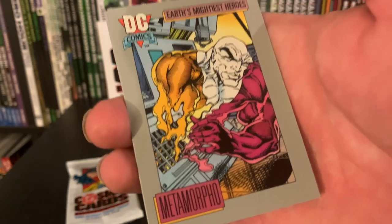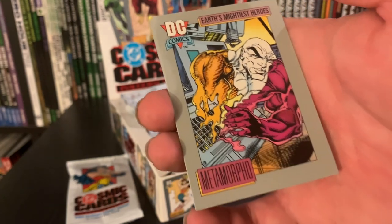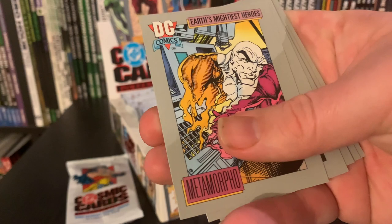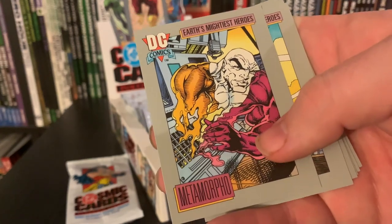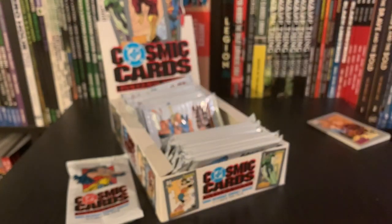Not really sold on the art of this one. Not really. There's a lot of these cards. I'm not really a fan of the art. We have to remember this is the early 90s, and some of these images were probably pulled from comics of the late 80s. So we have to definitely remember the time frame that this is showing up in.